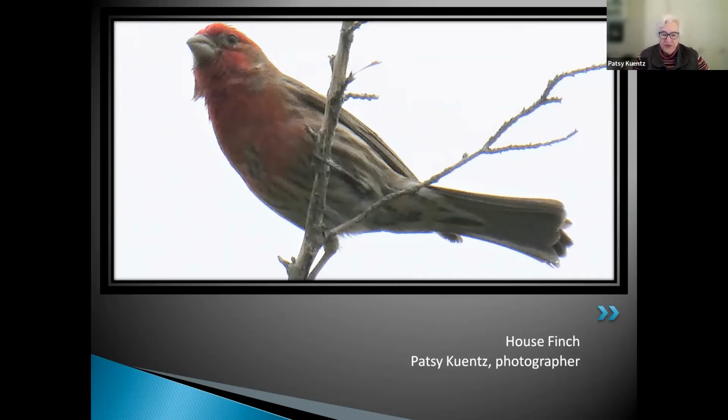We often see groups of house finches, good sized groups of them, unless they're in the breeding season, and then they're paired off and you'll only see one or two at a time. They often nest in and around human-made structures, so we'll see them around in our neighborhoods.